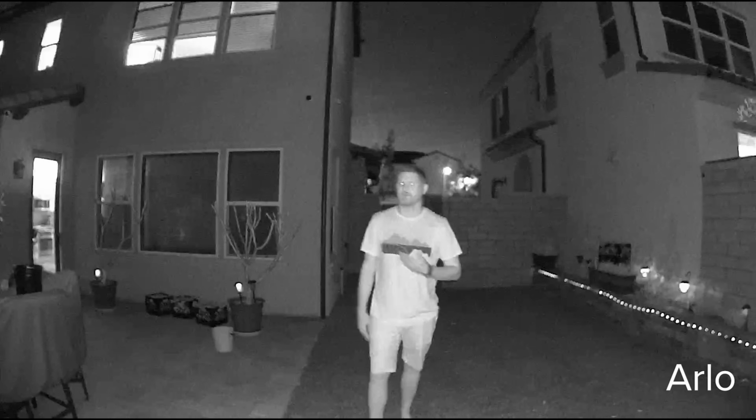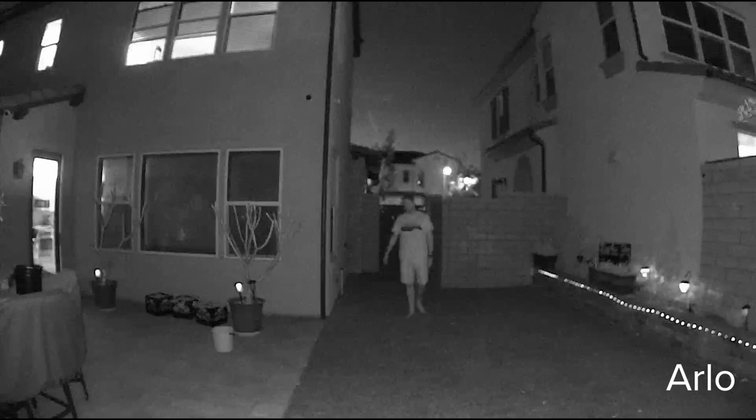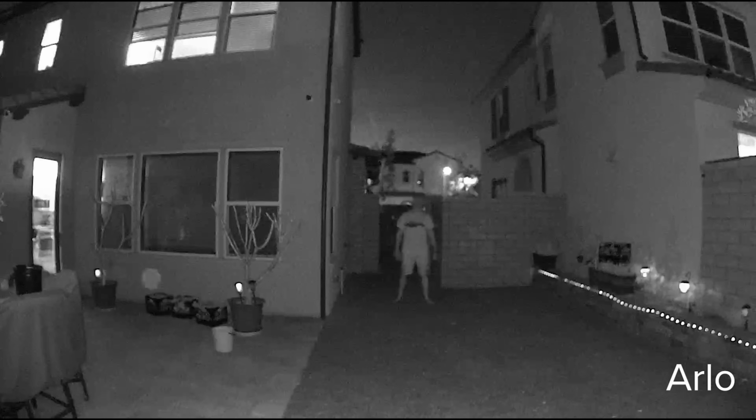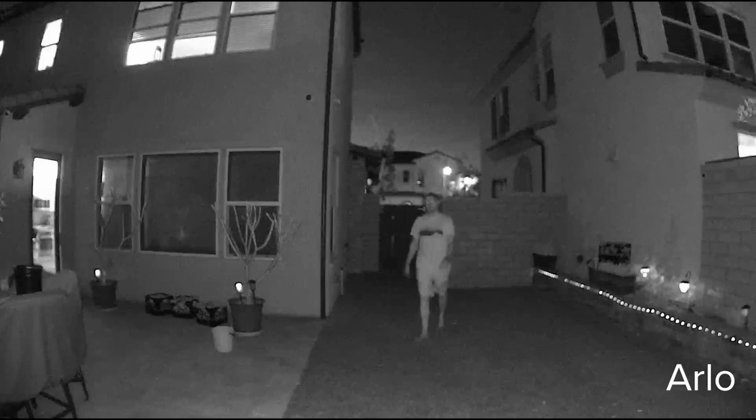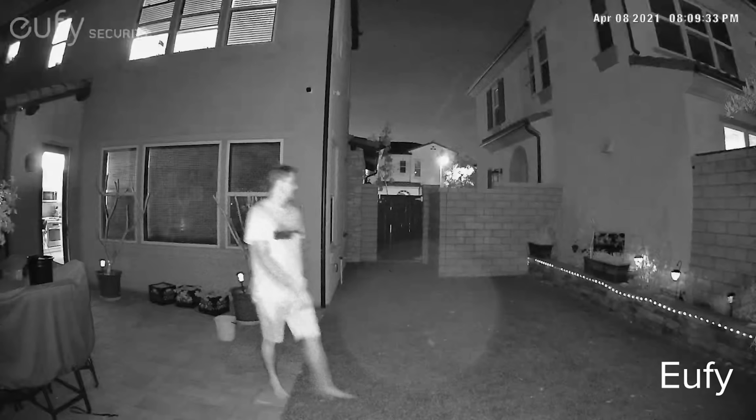All right, now we're taking a look at the Arlo camera. So this is the Arlo camera. I'm about 8-10 feet away. We're going to back up and take a look at what the Arlo camera looks like, about 20 feet away right now, but this is what the camera looks like back from 20 feet. What do you guys think?